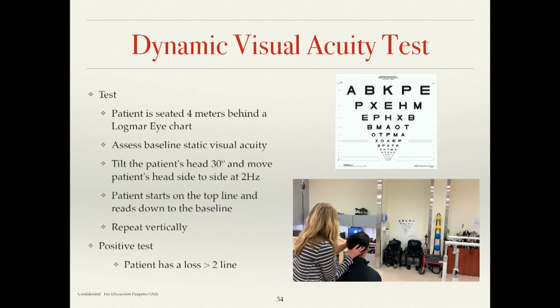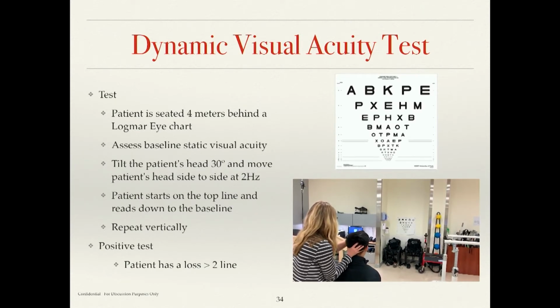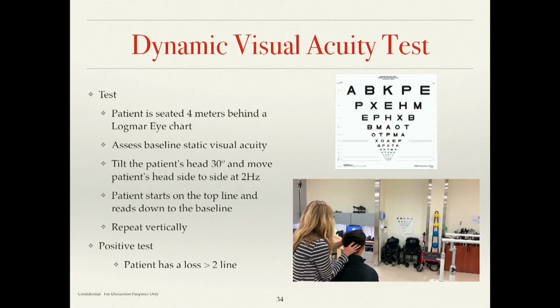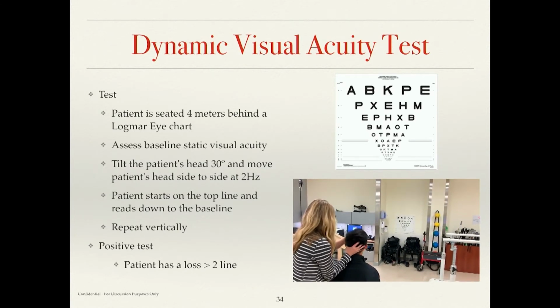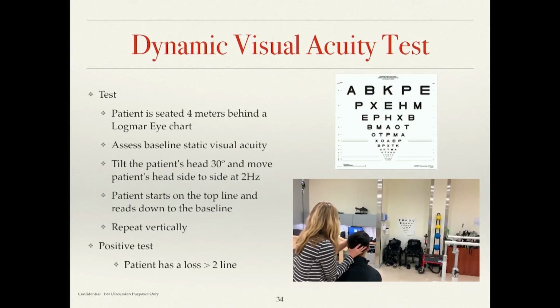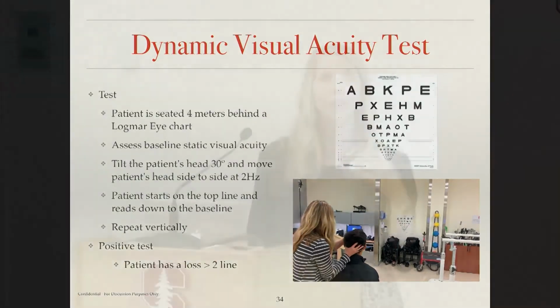So you want to get baseline first and then shaking their head at 2 hertz. And we're seeing how close to that baseline we can get. If you lose 2 lines, it's considered normal. More than that is abnormal. And of course, with these patients, a lot of times we do get normal DVA, but they're symptomatic. So of course, we still want to work on this type of movement. Anything in this evaluation that's provoking any type of symptom, we're going to focus on in our treatment sessions.